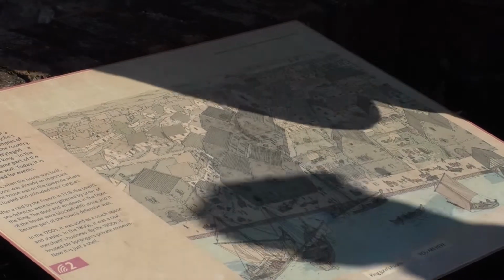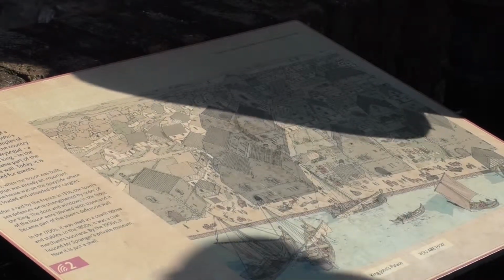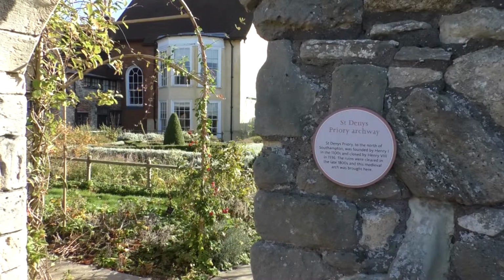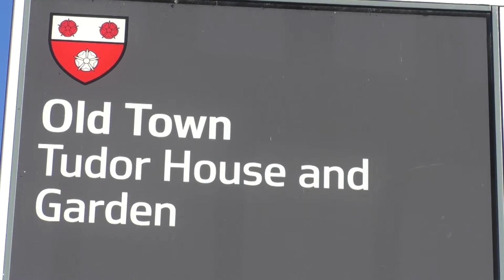Taking groups of people around historical sites of interest is the job of a well-versed tour guide. And this week, Southampton will benefit from some newly qualified guides eager to unlock the past for residents and tourists alike.